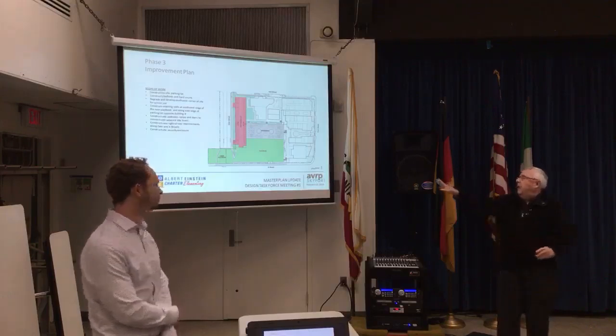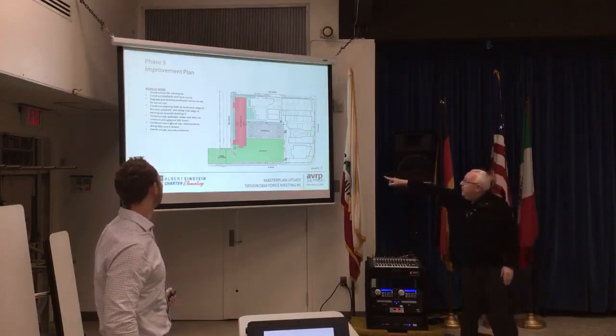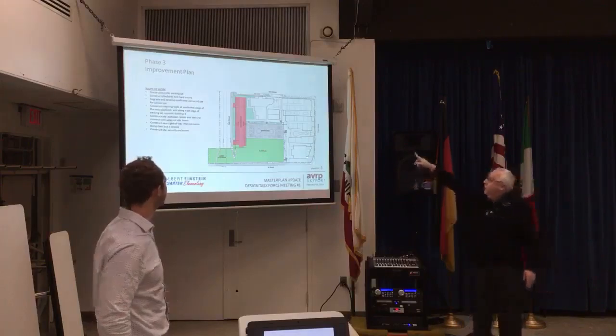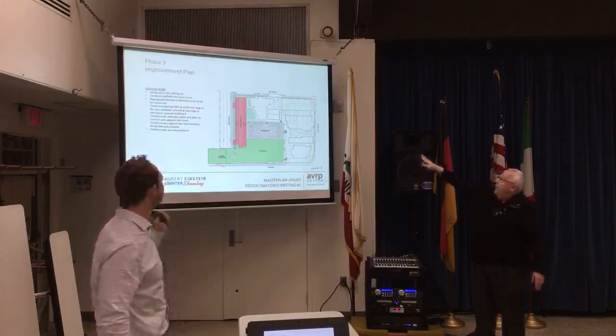But effectively, we're looking at Fern Street for vehicle drop-off. We're looking at the drop-off down at the entrance off of A Street for buses, and then we're just looking at Ash Street for a drop-off location immediately in front of the entrance.